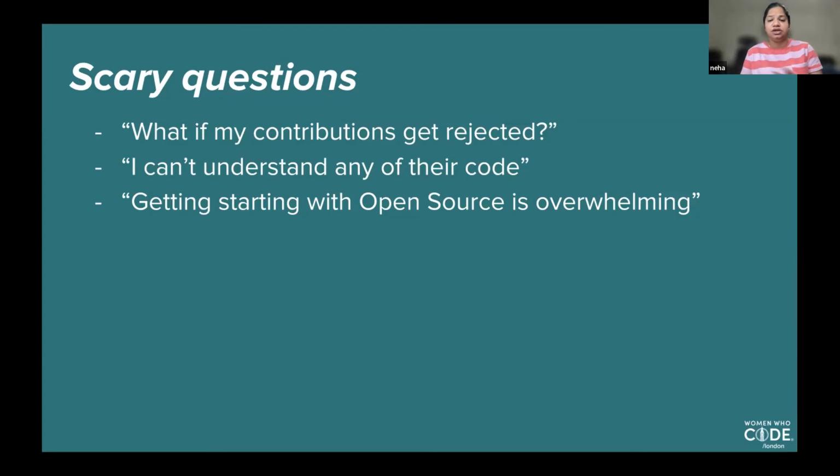I can't understand any of their code. It does make sense a lot of the time. That's why there is a README in every project that you should follow first. If you are still not able to follow their code, you should tell the person. Like right now, I think a few weeks back, I was looking into the code of dev.to, the famous blogging platform.